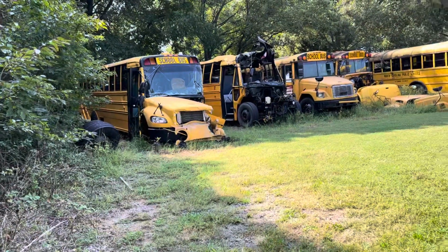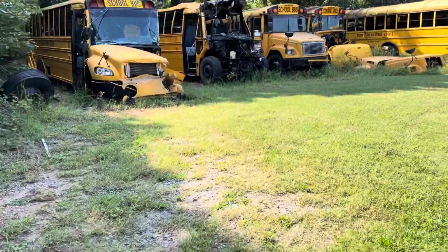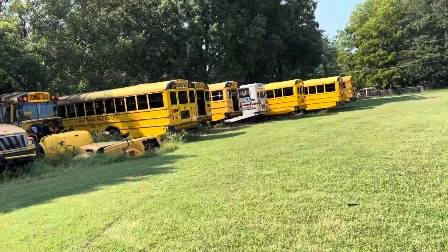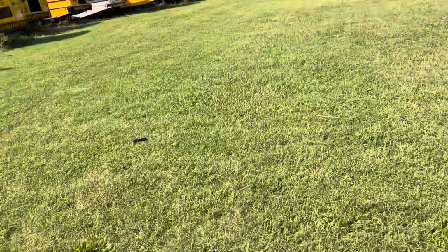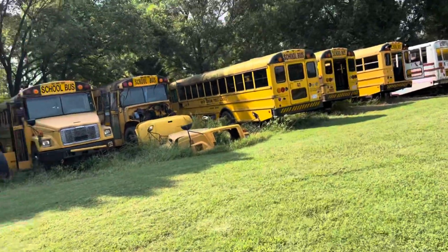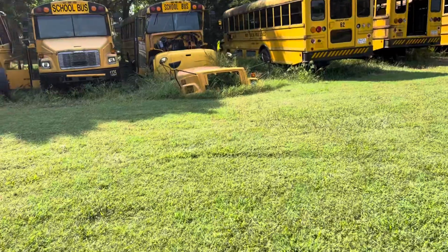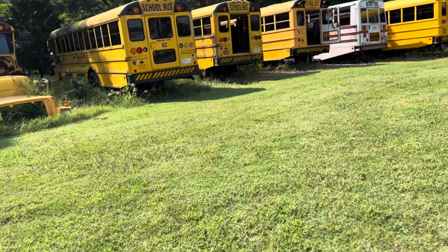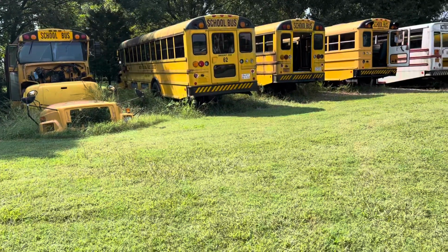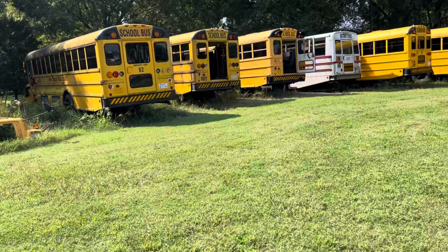Damn, it's broken now. Now we got 91, another Thomas C2, I think it's an 07. Then 1325, I believe it's a 99 Thomas FS65. And then we got an International DT 159, I believe. Also got 62, a 2006 IC CE 200. Got quite a bit of them broken up, man.